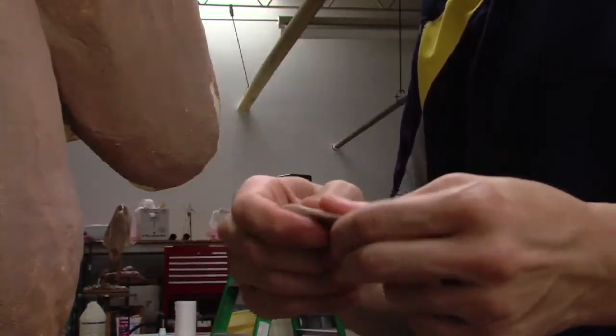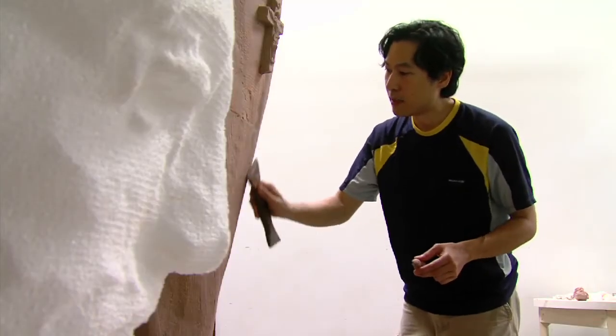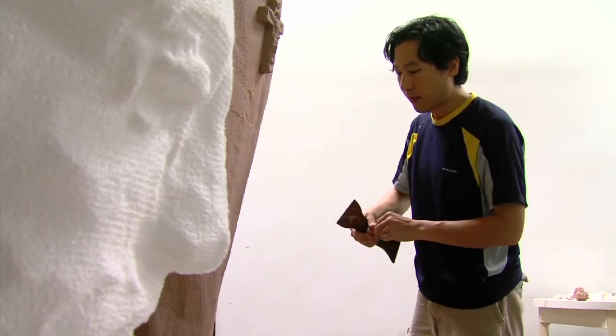And then later on in middle school and high school, I became fascinated with Greek and Roman art and architecture, and that laid the foundation for my passion and career of sculpting.